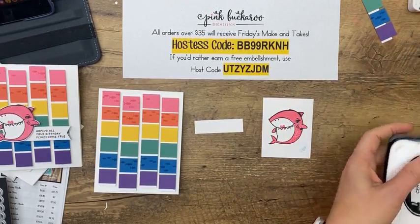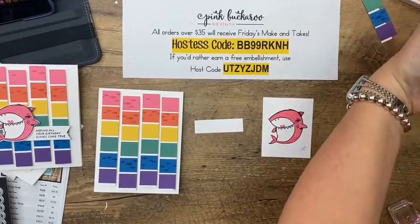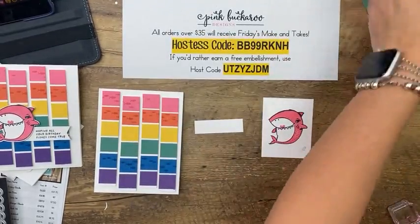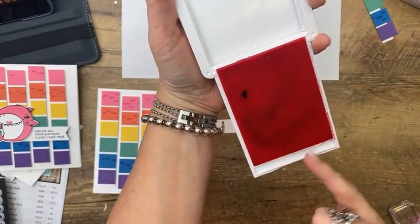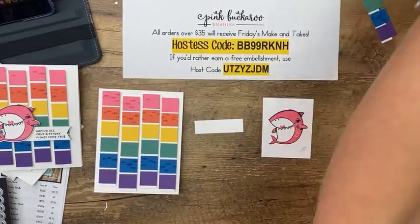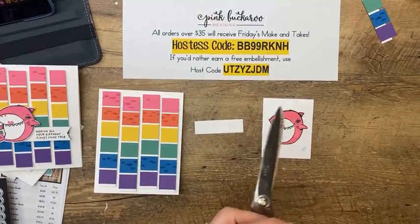So cute. All right, let me close the ink pads before we have a disaster, because, you know, that's what will happen. See, look at that. Yeah, it's a scrap, and it's dragging that black into my ink pad. What is happening? I need to fix that ASAP.